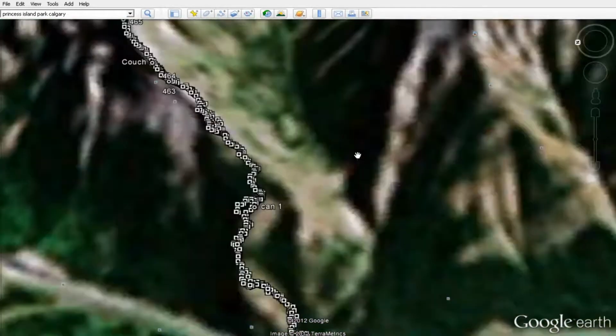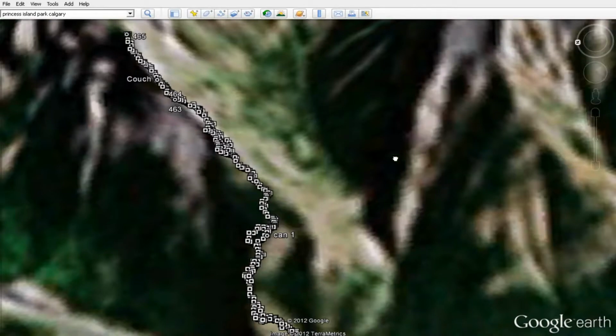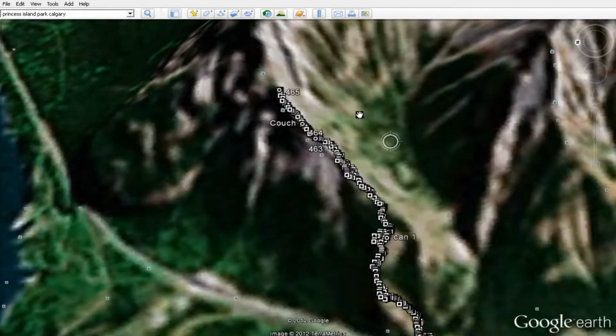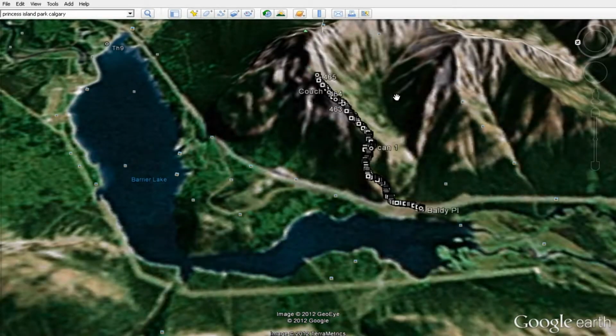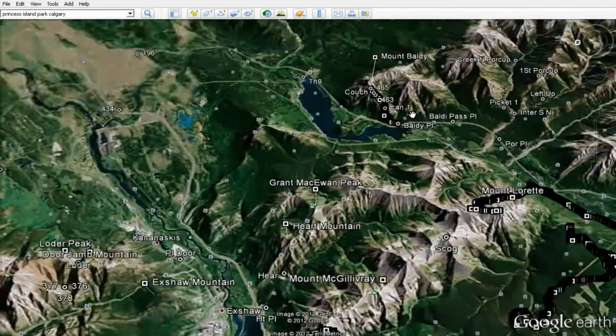Yeah, an older trip up Mount Baldy. It was in the winter, very late start, so I didn't make the summit. I gotta do that as well sometime.